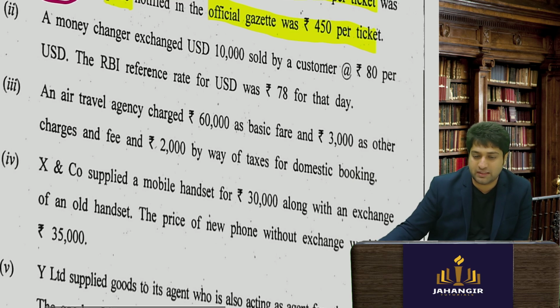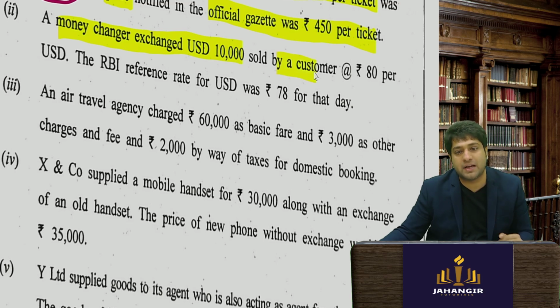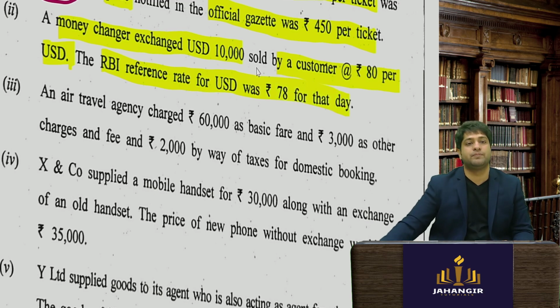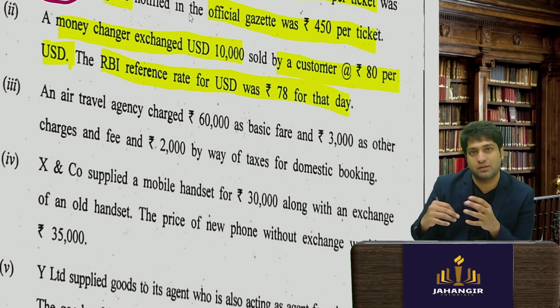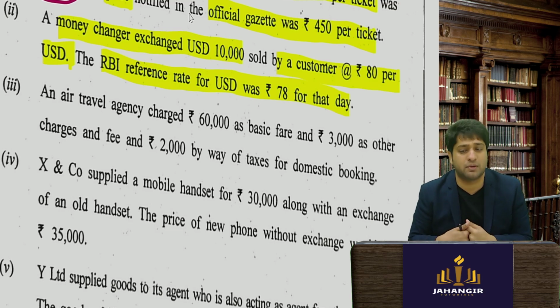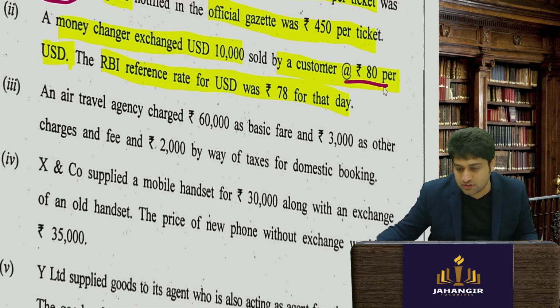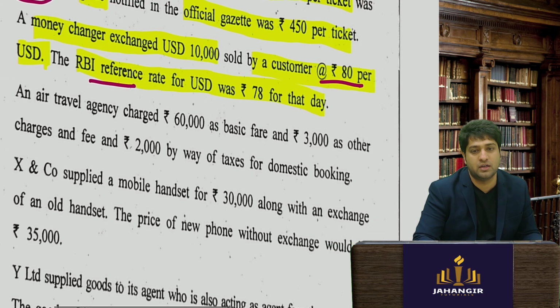Next is a money exchanger who exchanged $10,000 sold by a customer at rupees 80 per USD. The RBI reference rate for this was 78. Now again, they have asked with respect to foreign currency, what is the GST that will be levied? So again, very simple. They say the difference between the RBI reference rate and the actual rate is to be taken.